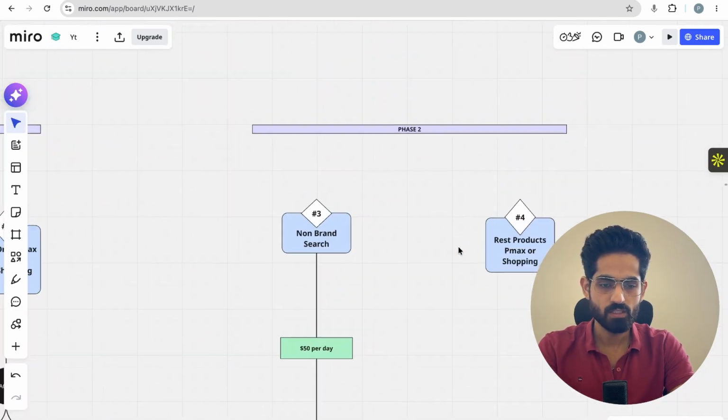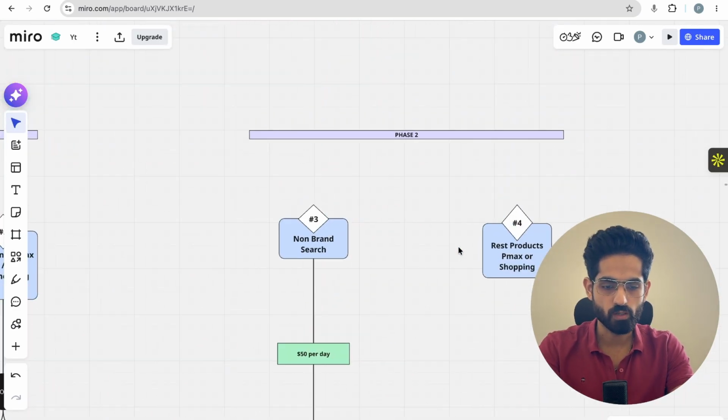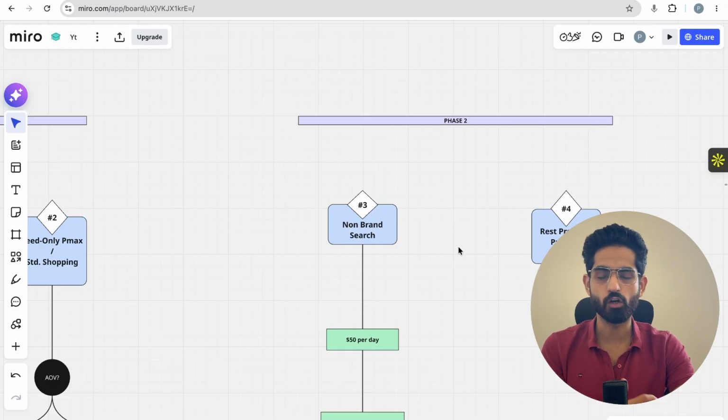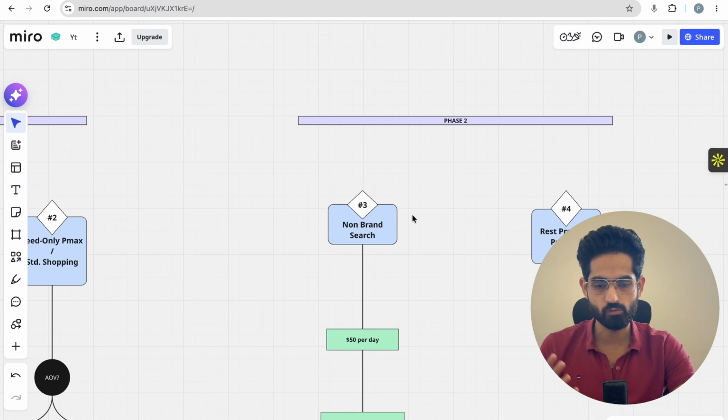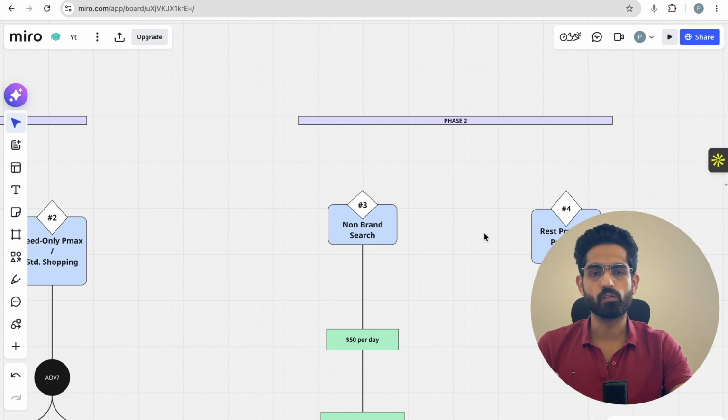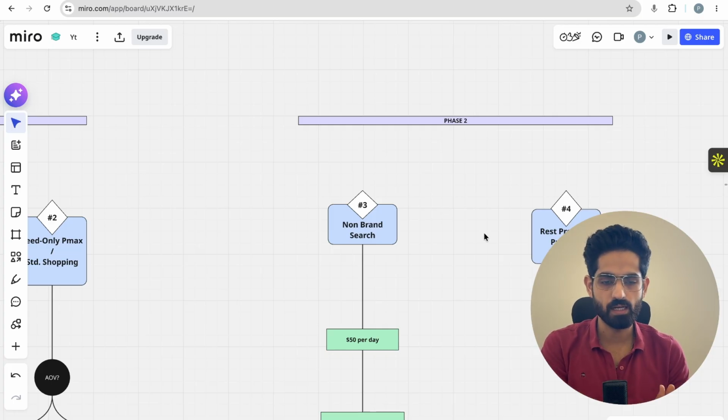Now the second campaign is a campaign for the rest of your products. Again, if you have a lot of other items, or a few items that you have not been running, now you can start testing them if you have scaled these two campaigns properly and you have sufficient margin to play with. So you would start a feed only PMax campaign or a standard shopping campaign with all the other items and test them out.